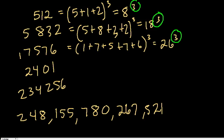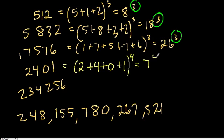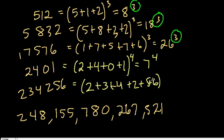In the next group, we can work up to the fourth power. So this is like 2 plus 4 plus 0 plus 1, which is 7. And 7 to the fourth power equals 2,401. And the same thing at this number as well. We can add 2 and 3 and 4 and 2 and 4 and 5 and 6, and that equals 22. And 22 to the fourth power gives you this big number right here. So in these two, we grouped them because they had a power of 4.